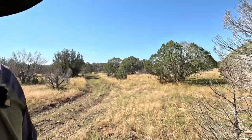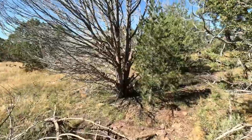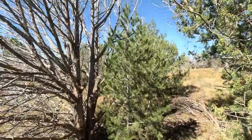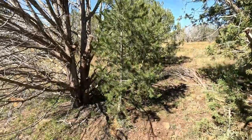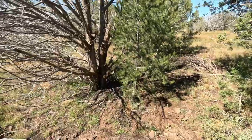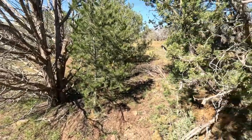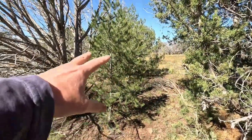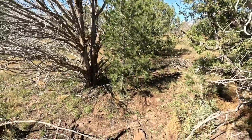So I ended up trimming all the dead branches around the pine tree because they were starting to conflict with the pine tree itself. And look at the pine tree now, it's doing great. Thing is just beautiful. So one day I'm gonna cut this juniper down, chop it up into firewood, trim this tree back a little bit to give this pine tree some room to grow. But I think that's gonna be a really nice looking tree here in the future.